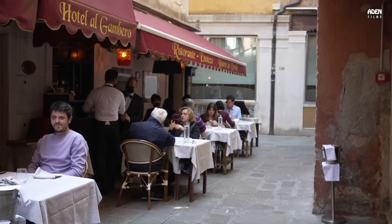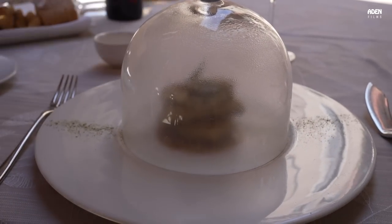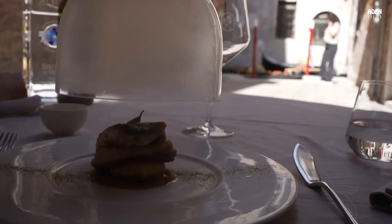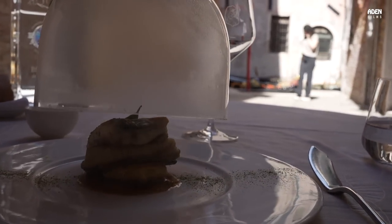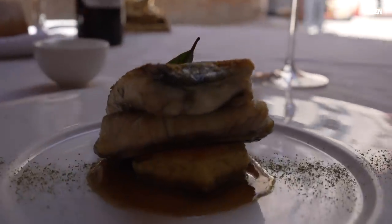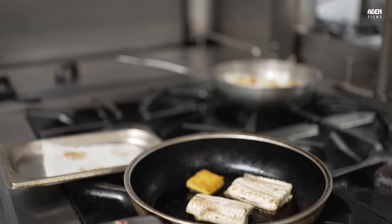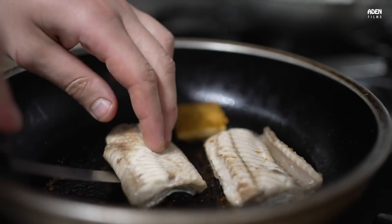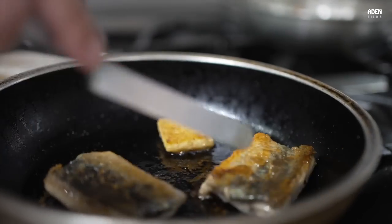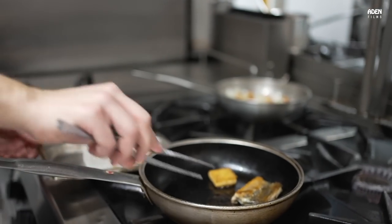This is another of the historical Venetian preparations, very, very famous in Venice, and it is the bisato in ara. It means smoked eel. It is cooked at a low temperature and then in the pan to make the skin crispy. It is served with a sauce prepared with different types of peppers, a touch of green apple jelly, and on the base of the eel you have a grilled polenta.